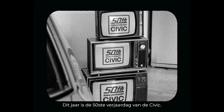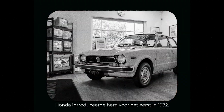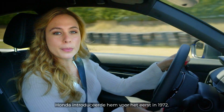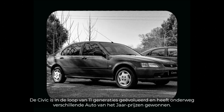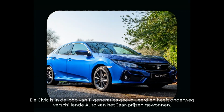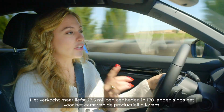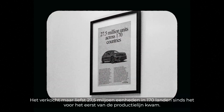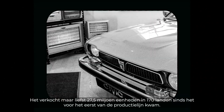This year is the 50th anniversary of the Civic. Honda first introduced it as a car for the people back in 1972. The Civic has evolved over 11 generations, winning several Car of the Year awards along the way. It sold a staggering 27.5 million units across 170 countries since it first came off production line.